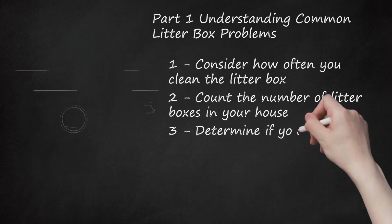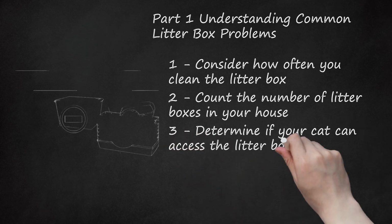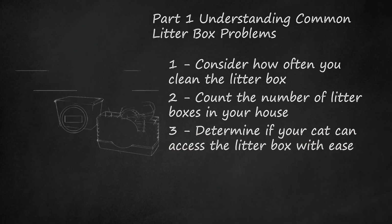3. Determine if your cat can access the litter box with ease. If your cat has to make a long trip to get to her litter box, or if the litter box itself is difficult for your cat to get into and out of, that might be the reason why your cat is urinating where she shouldn't. Place your cat's litter boxes where it is easy for her to get to them in a hurry, such as one upstairs and one downstairs.